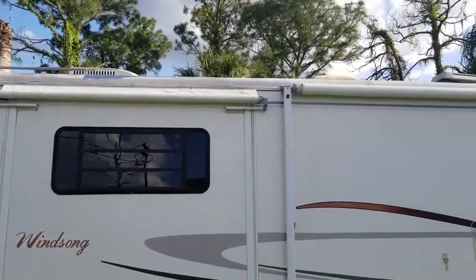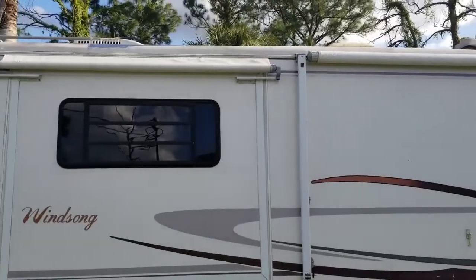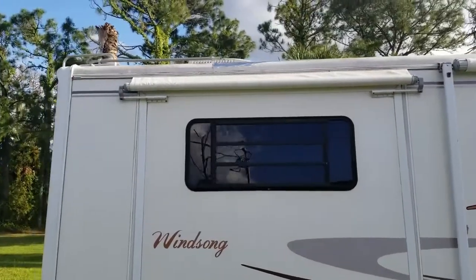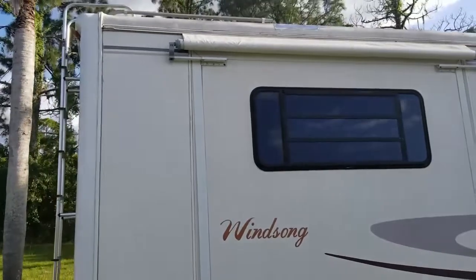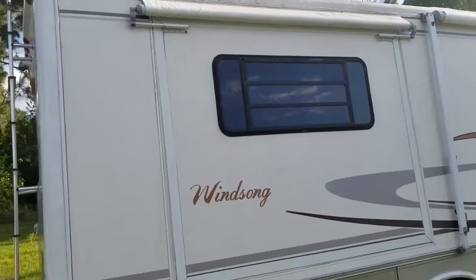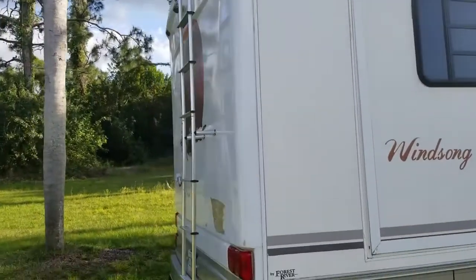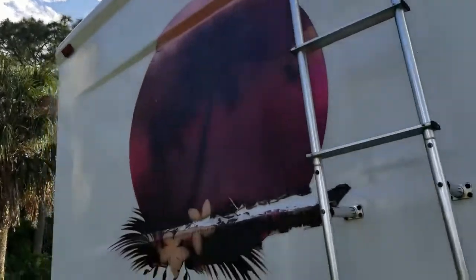A couple of things for damage from our last hurricane. That was a tree that got hit. That was from the hurricane. We had a tree fall on it, and it didn't dent the roof or anything like that. This is a one-piece fiberglass roof. It didn't dent it. It just rubbed off the liner, so that's something eventually we're going to have to look at. It's got a ladder up top.